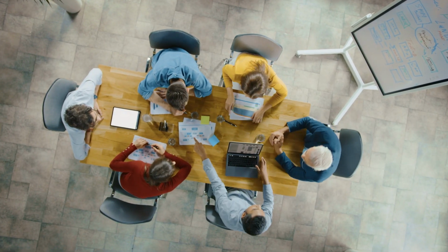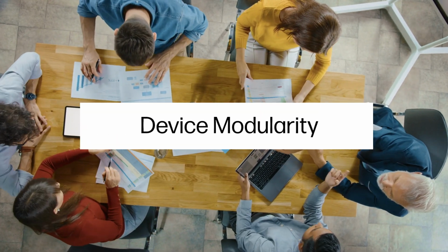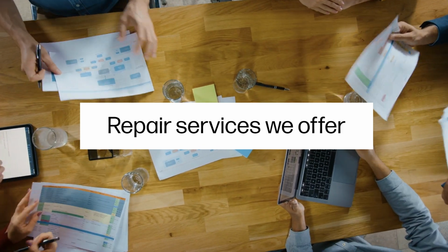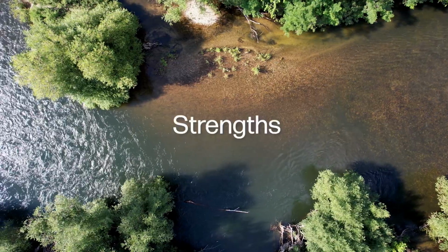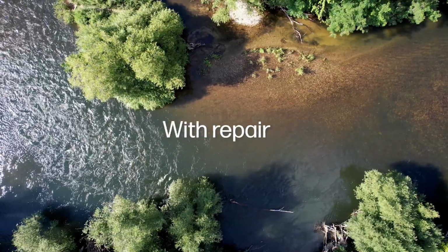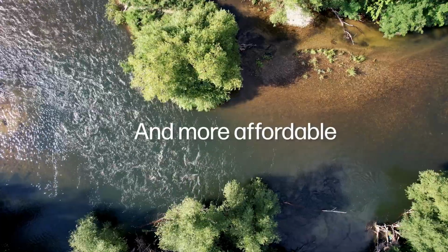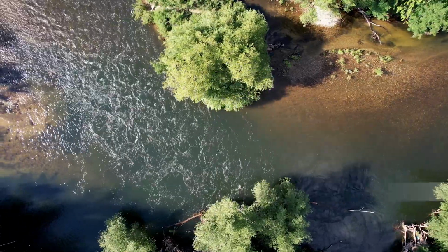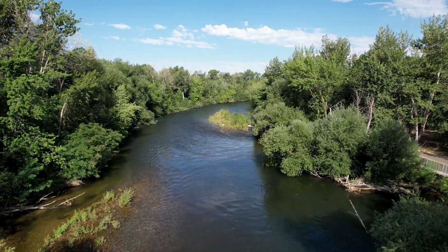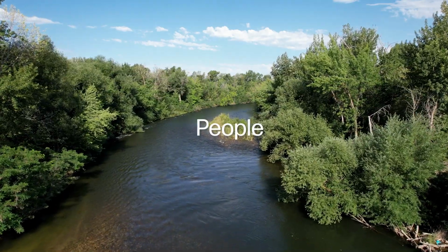To move forward, we need to keep looking at how to drive improvements in areas such as device modularity, upgradability, and repairability, but also with the repair services we offer. We will continue to leverage our strengths and knowledge to further enhance customer experience with repair, with a focus on making it more accessible, more convenient, and more affordable with uncharted and innovative ideas. Focus on repair and reuse services as a growth strategy will help us transition to a cleaner circular economic system and create value for our planet, people, and communities.